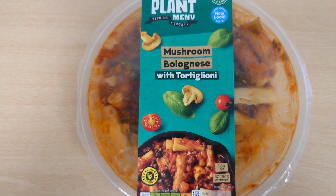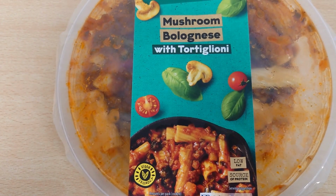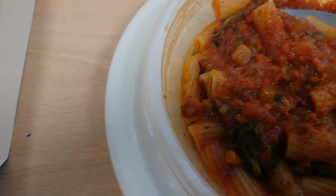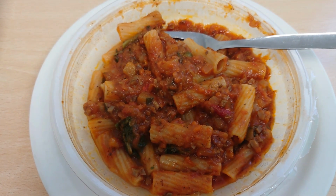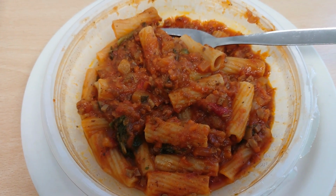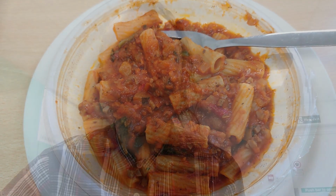So I will whack it in the microwave and give you, as always, my honest opinion. And this is what it looks like, fresh out of the microwave. So there we go, giving it a little stir. Let's dive in and see what it tastes like, because it smells blooming lovely, truth be known. Okay, so I didn't mention before, I've just done a quick search, £2.39 at Aldi this is. So let's give it a try.